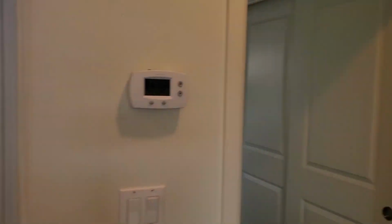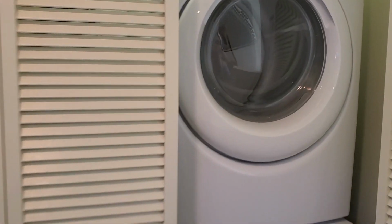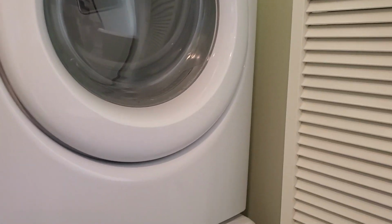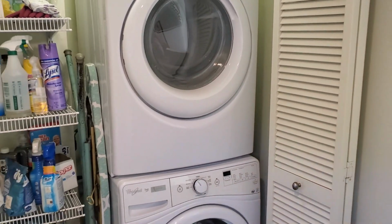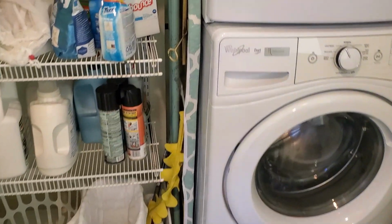So, up here to our upstairs level, this is where our bedrooms are. We have a stacked washer dryer, full-size washer dryer in a stacked configuration, so not your normal apartment stack washer dryer that's small. Good amount of storage over here, cleaning supplies, all those things that you need, perfect.